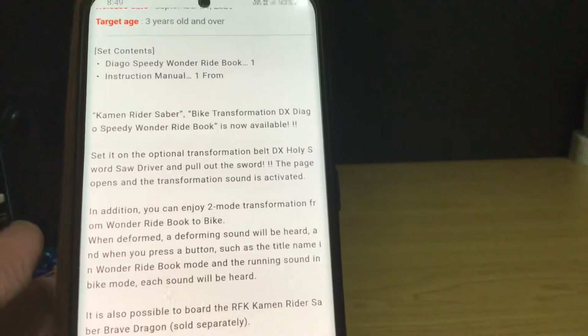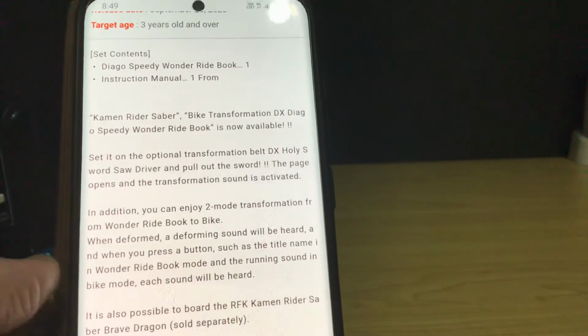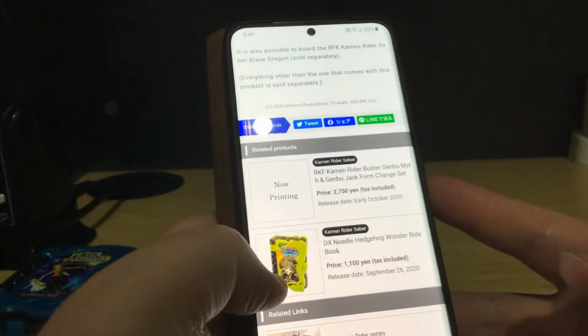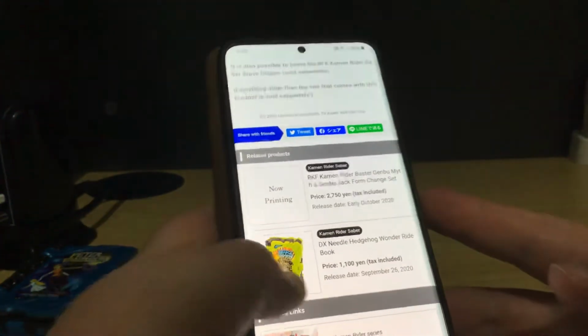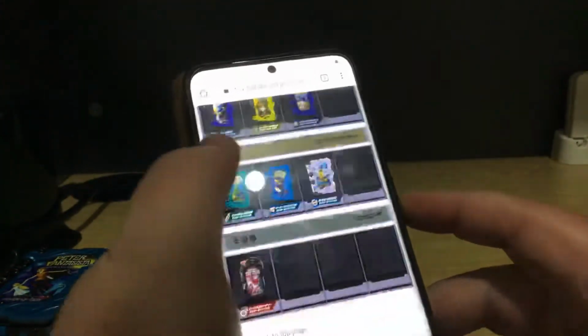Kamen Rider Saber Bike Transformation DX Deus BD Wonder Ride book now is now available. Yep, we know that. I'm going to pre-order that bad boy. I'm also going to try and get this one. Kamen Rider Buster Gambu Myth and General Jack from Chain Set, Form Chain Set. I would like to get that. But let's go back to here.